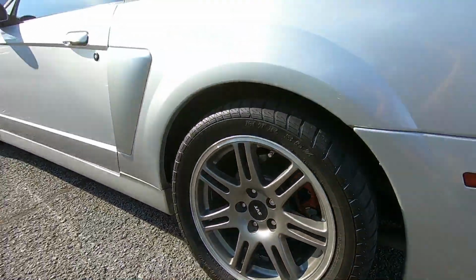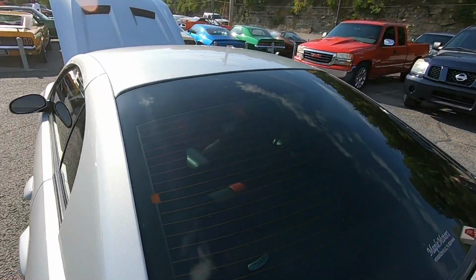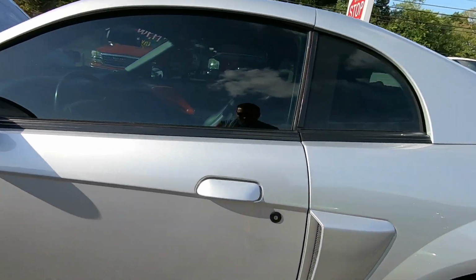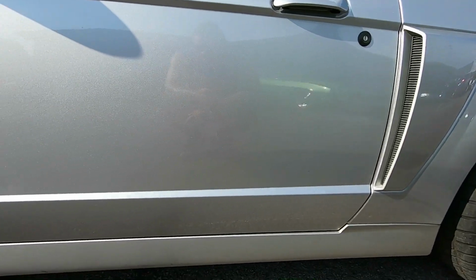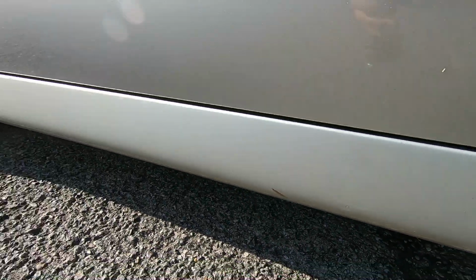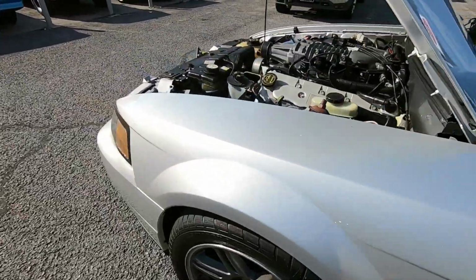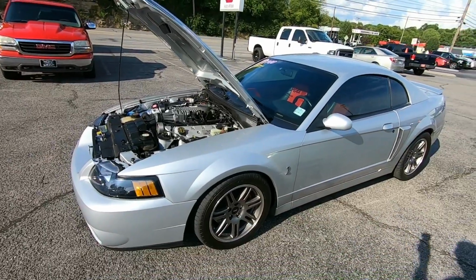Decent tires, SVT wheels, 4-wheel disc brakes. Couple little scuffs at the bottom there, like I said, probably from people's shoes getting in and out of the car. And we've made it all the way around.